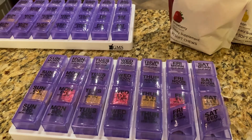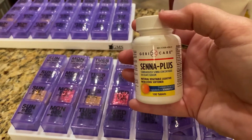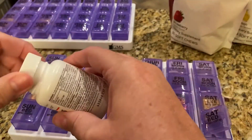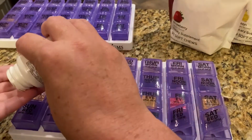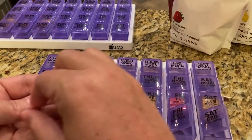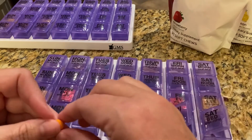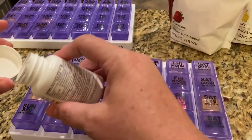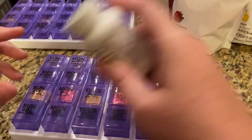The other thing that I take every night is Senna Plus. It's a natural laxative. It's very easy. And since we go to the lake a lot on Friday and Saturday nights, I like to stick one of these in the evening time for those two nights so that I don't have to take this whole bottle with me.